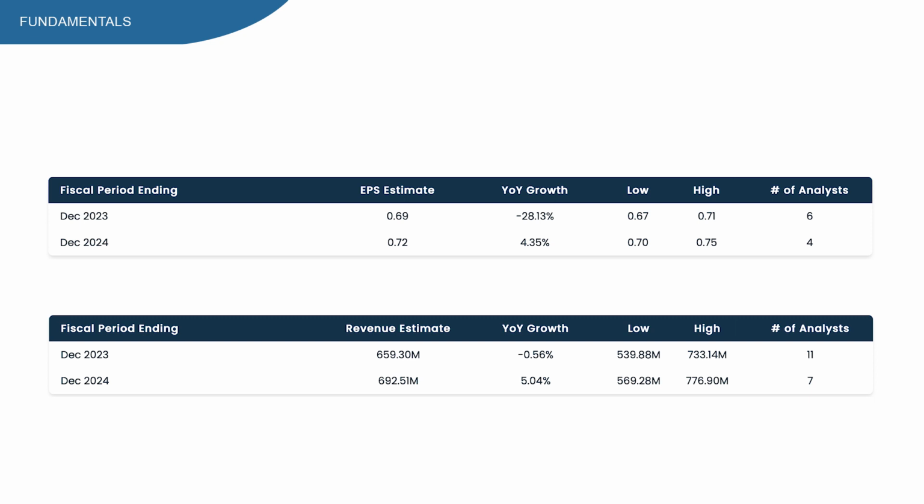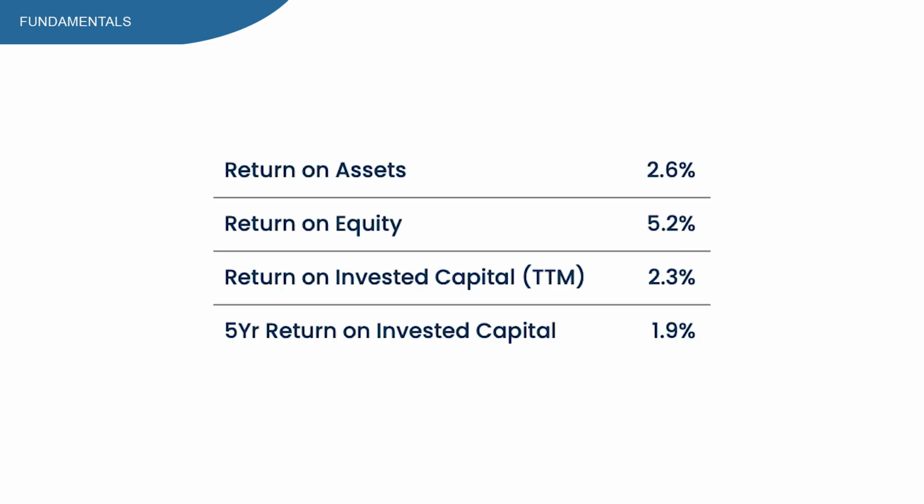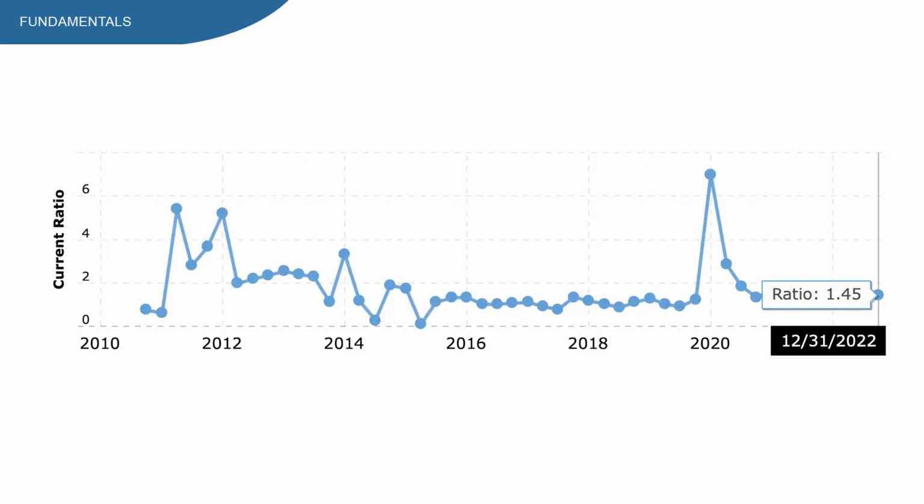at mid-single digits. Return on assets is sitting at 2.6%, which is below my 10% minimum. And it's the same story with the return on equity. These numbers are not looking that great. The most important number here, return on invested capital, is sitting at 2.3%, which is also a really low number. But I like the current number versus the 5-year average. It has increased a bit, so that comforts me a lot.